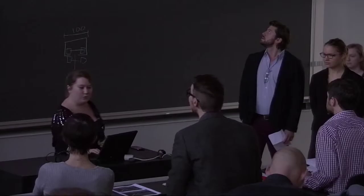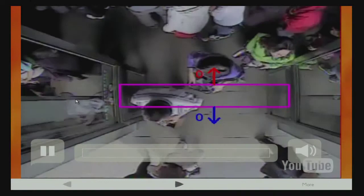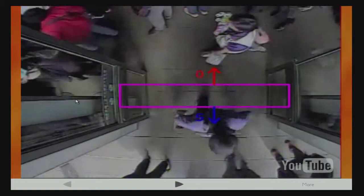And just to prove that this can actually be done just by analyzing some video clips, you can see that they can count people walking in even though they are in a crowd and stuff like that.